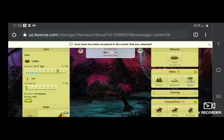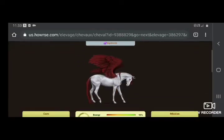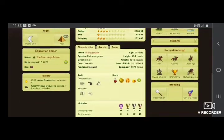I think it's actually in this farm. But it looks gorgeous. And I love the name as well. I didn't do that, but I bought it like that. I don't have a name for this one.